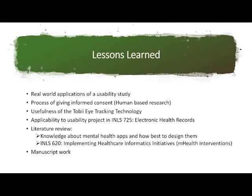And finally, we have the lessons learned. One of the first things that I learned was obviously real world applications of a usability study. That's something I'd never done before. And also human-based research, the process of giving informed consent to users and working with human users in research. That's something I got experience in. And also, learning about the usefulness of the Tobii eye tracking glasses and technology and the capabilities it has to do a whole lot of other things rather than just the heat maps.